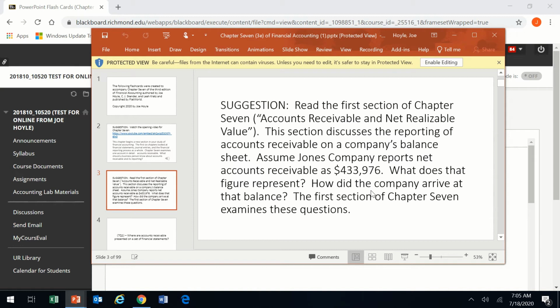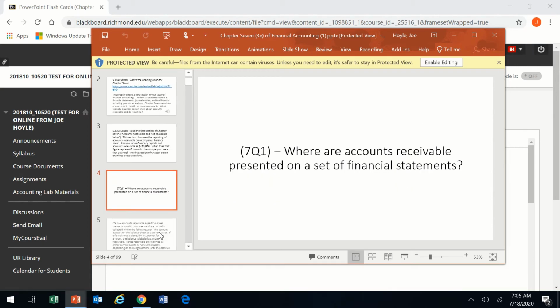I want you to understand what the issue is we're trying to determine. They've got accounts receivable. They're reporting their accounts receivable. What are they trying to report in that case? So you've seen the video now, and you've read the first 4 or 5 pages of the chapter. Now we're going to give you a couple of questions just to make sure you saw what I wanted you to see. Now notice this is chapter 7.